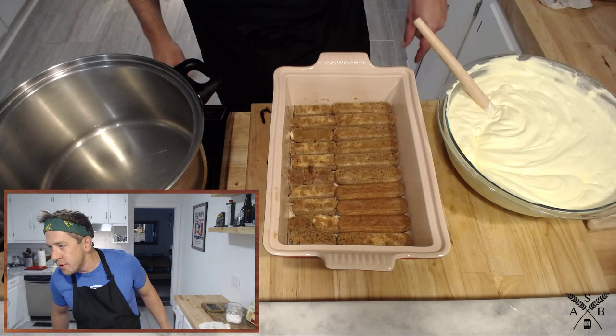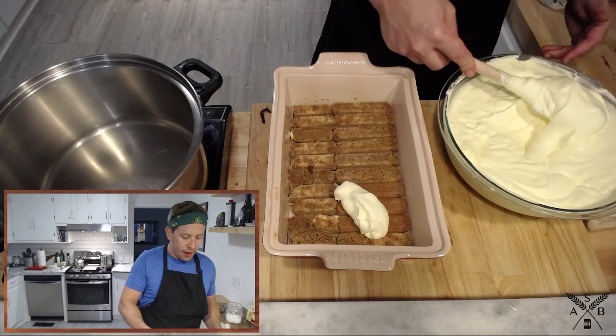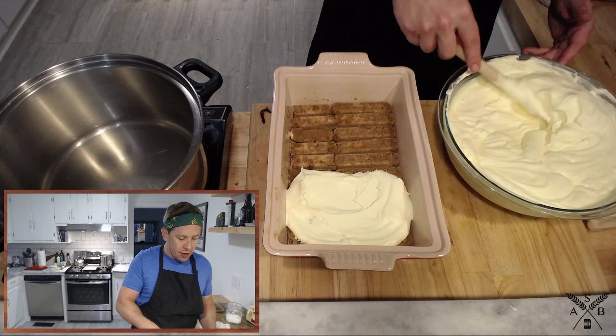Oh, what's up, Twitch Saw? Right now I'm making tiramisu, man. Yeah, we're doing a dual dish stream. We're doing tiramisu first, and then we're gonna make a nice beef stroganoff. So right now we're on our first layer of the tiramisu.